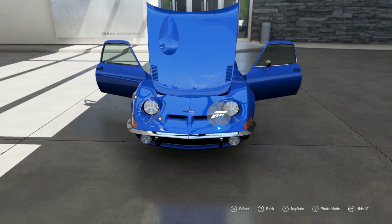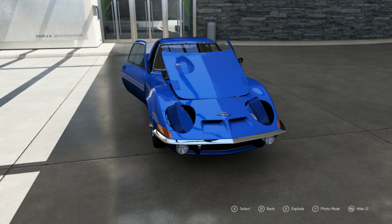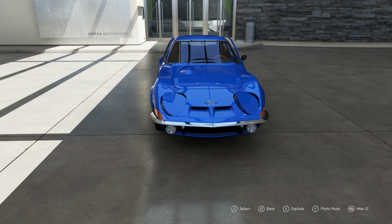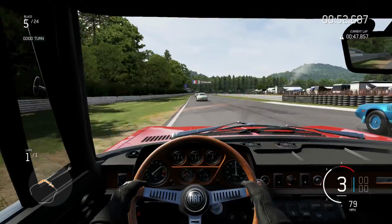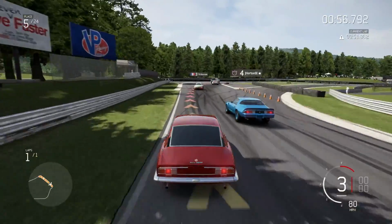That is the coolest thing ever! I'm never even going to drive the car, I'm never going to take it out on the actual road, I'm just going to sit in the menu flipping the lights upside down over and over. That's all I'm going to do with this car. It's super cool! That's my new favorite car. Good job, Forza.